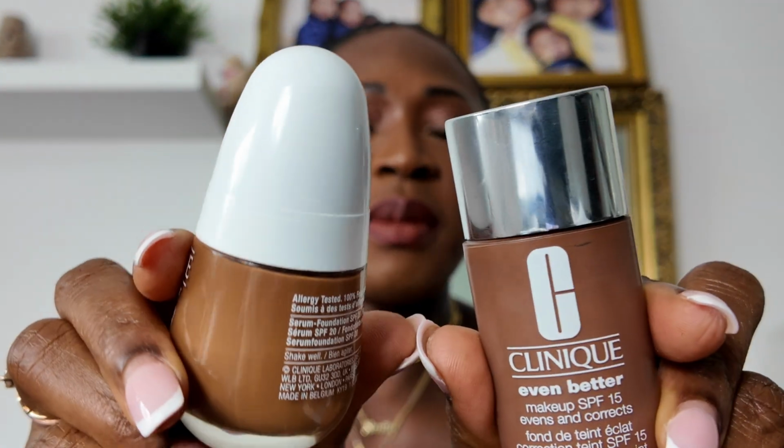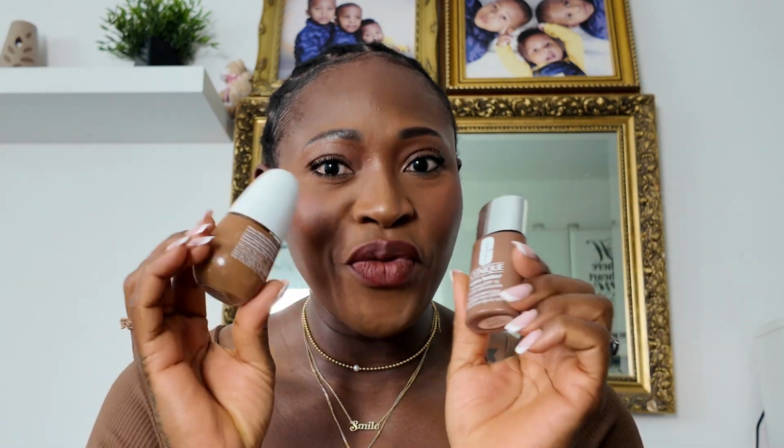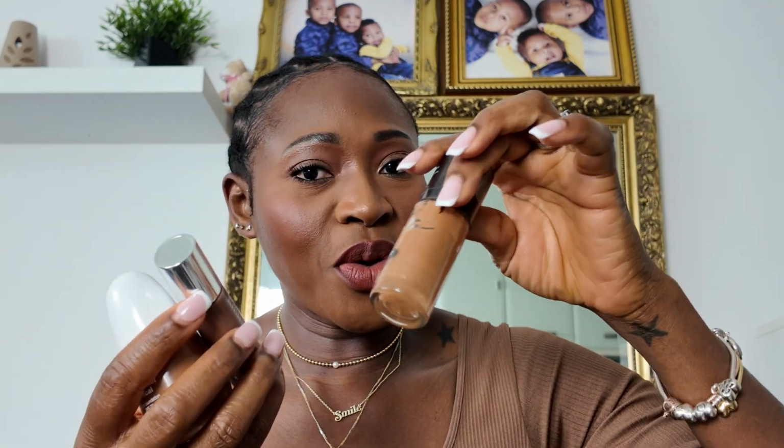So just look at the two of them. They look different, isn't it? But when you apply them on the skin, it gives the same result. And if I'm being honest, I like this one as well. And they are oil-free as well. Oil-free foundation. And you know this one as well. Sorry, guys, I know I keep going back. This one is oil-free as well.